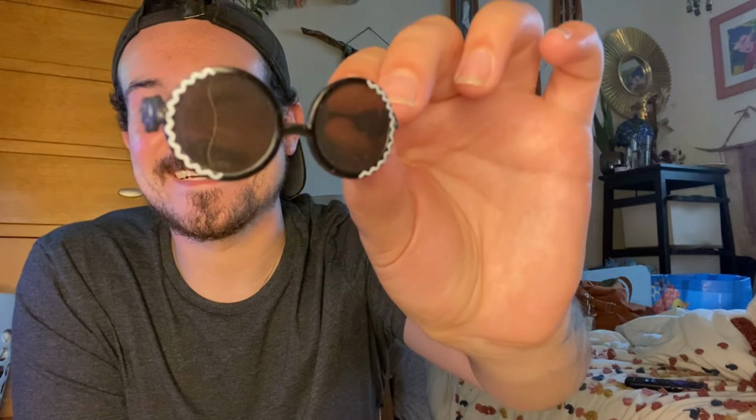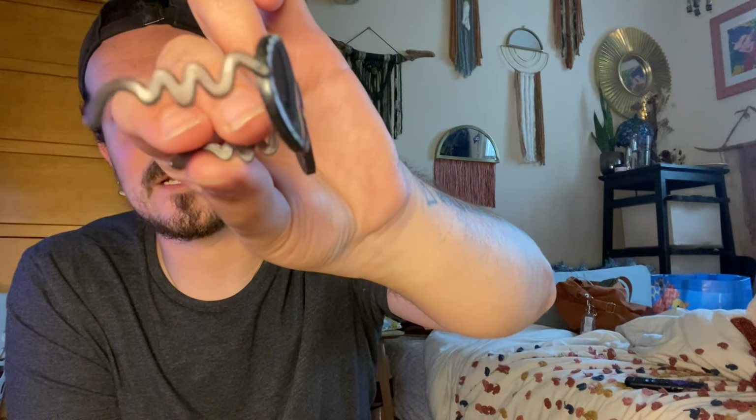The next thing are some cool sunglasses. They're a nice blue, circular pair of glasses. They have a little white zigzag decal going on the sides, and the little arms of the glasses are a nice cool zigzag. So pretty cool. It's like little worms.